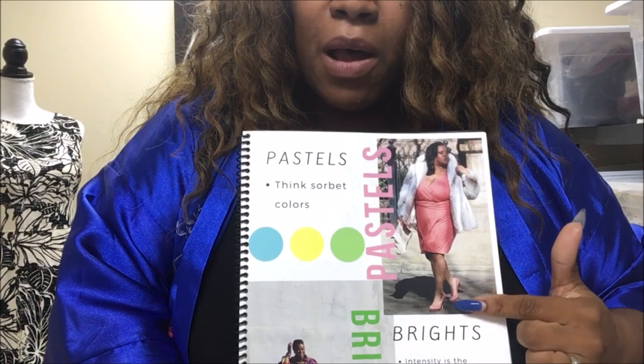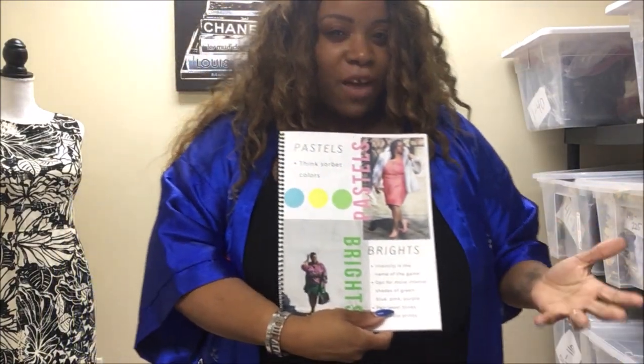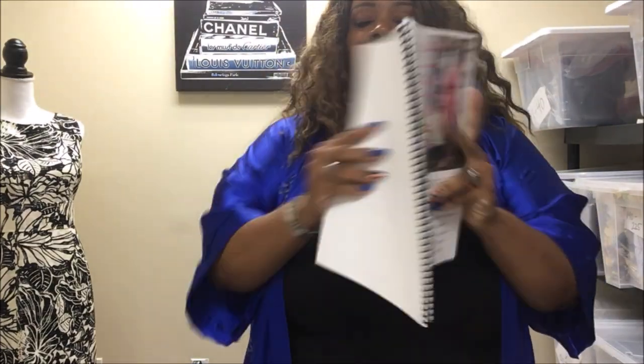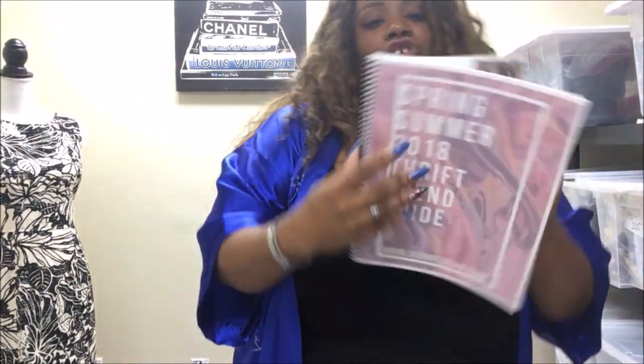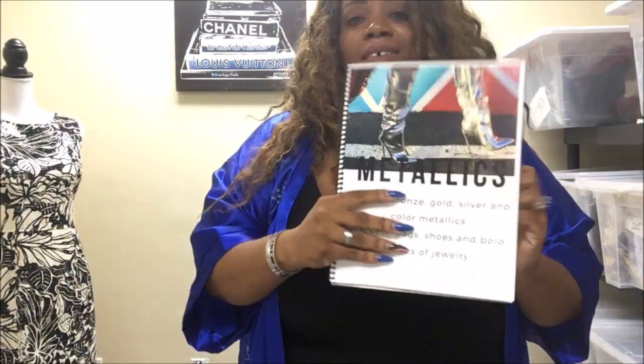Then I got them in the same color palette as the shoes. I knew what to look for because I knew what was on trend and I knew what would work, right? So let's go through the book again. Let's do any page. I'm not looking. Metallic. Oh my gosh, these boots.